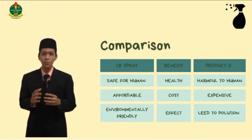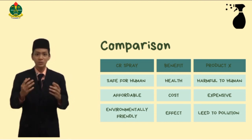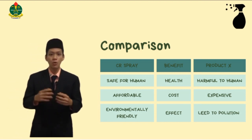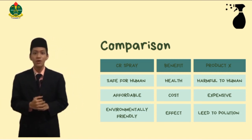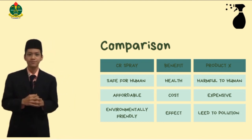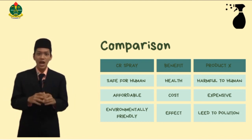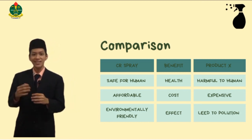Next is the comparison between our product and the products on the market. CR spray is safe for humans compared to products that are harmful for humans. Our product is cheaper than the products that are expensive on the market. Most importantly, our product is environmentally friendly rather than products that lead to pollution.